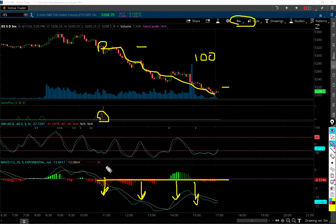Look at this. Once it went negative, it didn't reach the top. It almost did reach the top, but it never reached the top line. And that's all you need to know. I talk about this all the time. The SMI will give you all you need to know in these big market movements.